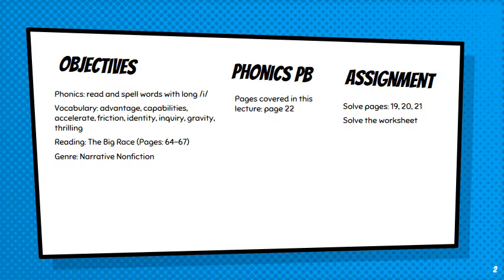Objectives for this lecture, what we are going to cover or what you are going to be able to do at the end of this lecture. In the phonics you'll be able to read and spell words with long I. In vocabulary you'll get introduced to the new words advantage, capabilities, accelerate, friction, identity, inquiry, gravity, and thrilling.